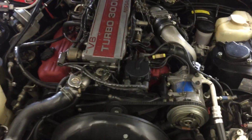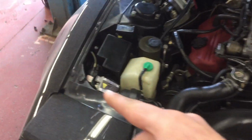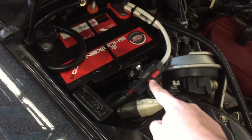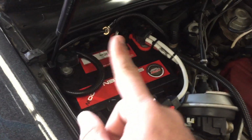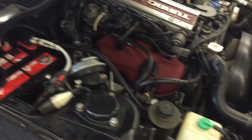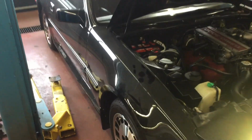Super clean, super factory. Nothing's been done under here as for the factoryness of the vehicle, other than the HID ballasts that are there. And then I've done a Shurkin power cell here with a circuit breaker, 200 amp circuit breaker. Battery terminals are up there. I've obviously done the big 3 upgrade for the audio system, and it's also got an upgraded Mechman alternator down there as well. So here's just a quick little review of this car.